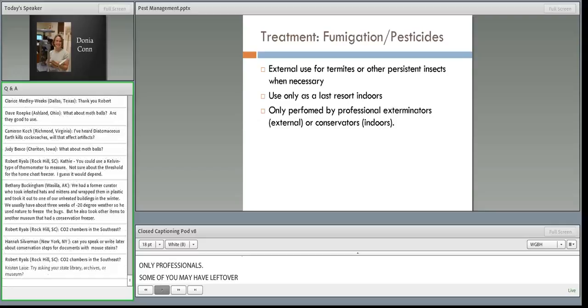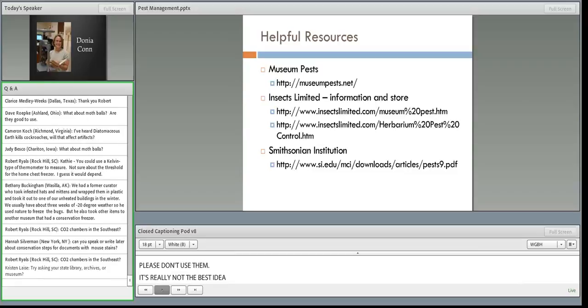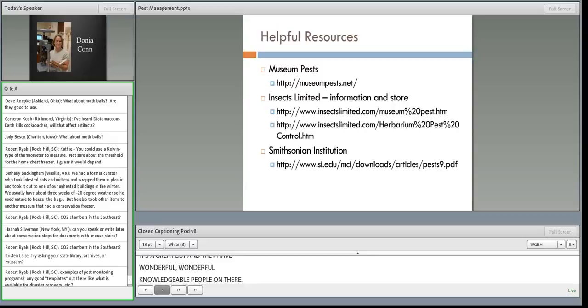So, again, some helpful resources: museumpests.net. That's also where you can sign up for the pest list. If you have pest problems or think you might have pest problems in the future, or you're just really interested in bugs, please sign up for it. It's a great list, and they have some wonderful, knowledgeable people on there. Insects Limited, both as a store where you can buy some of these sticky traps and such, but also for their information. They've got a lot of great resources. And then the Smithsonian has a really good article on museum pests for you to encounter.